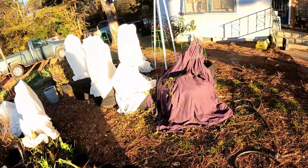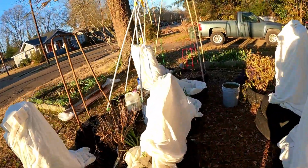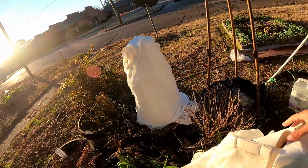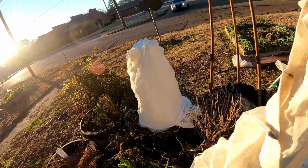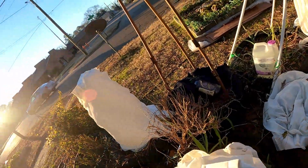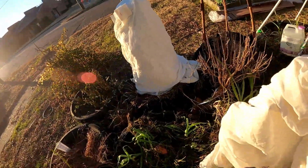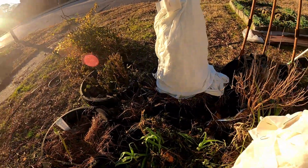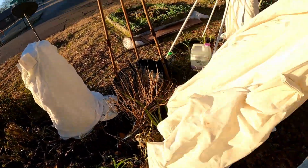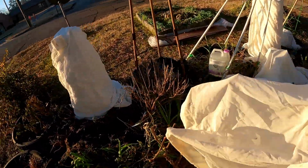Okay? So, like I said, you don't have to do exactly like how I did. I also want to let y'all know it's something that I forgot to do when I covered all this stuff. And we're going to see if it made a difference or not. So, last season when I overwintered, I didn't cut my peppers back at all. I just put a ton of pine straw at the bottom, and then I covered the tops with my cloths the way I usually do.